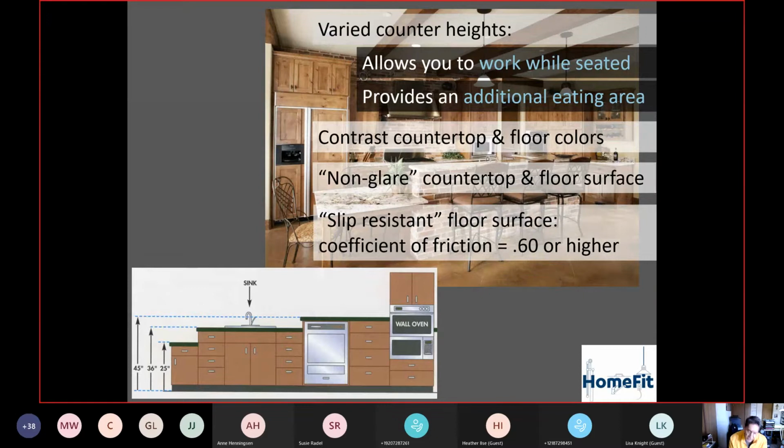Now, another thing you want to consider, and I don't care whether you're using ceramic tile, luxury vinyl tile or sheet vinyl, whatever you're using, or wood, you want to make sure that the floor surface is slip resistant. Ideally, you want to have a coefficient of friction that is 0.60 or higher. If you're looking for flooring, just talk to the floor retail person and have them assist you in showing you what products they have available that are slip resistant. And if you can get it at 0.60 or higher, that makes it even better.